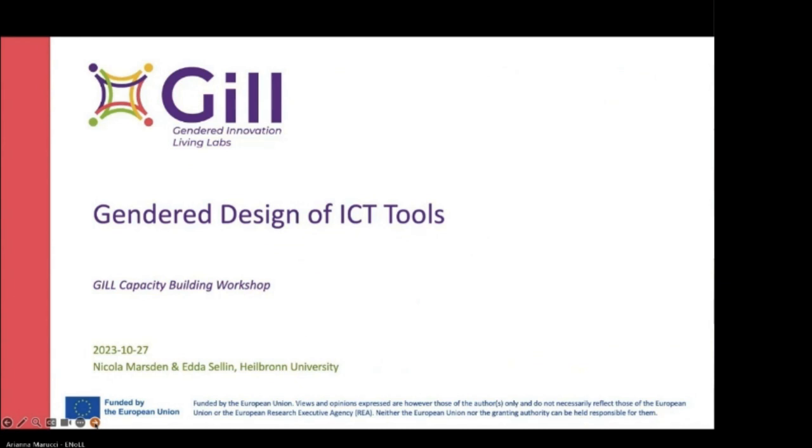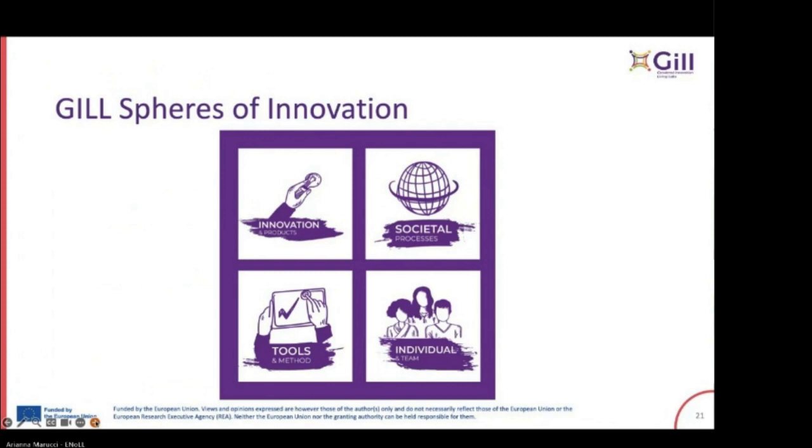Yes. So in the GILL project, we're developing and testing methods to improve gender fairness, right? And now you probably wonder how we want to do this, to really make sure that we are using the potential, especially if we're looking at ICT tools, of every part of society and really create innovative technology that benefits everybody in the end. So if you want to know how we're doing this, you've already heard about the GILL spheres of innovation.